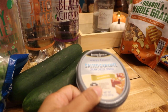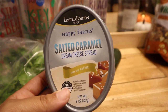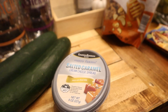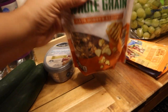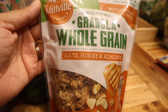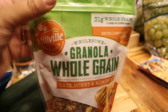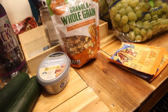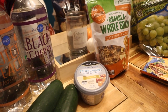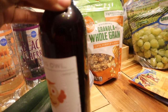And then I got this salted caramel cream cheese, and you guys, this cream cheese is so good. Oh my gosh, it's literally crack. Also got this whole grain granola, something else that's like crack. My kids like to eat it with their yogurt, so I like to grab one of those for the week for them to have. I can just eat it plain out of the bag. It's so good.